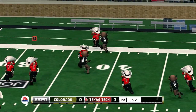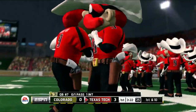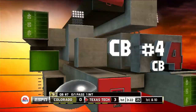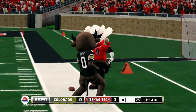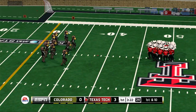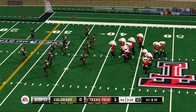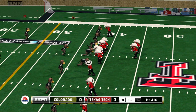Crosses left. Intercepted. I just don't think he saw the defender, and he threw the ball right at him. That's what happens when you focus on one guy. You get tunnel vision. In your face. From the 39-yard line, first down. Texas Tech holds a field goal lead.